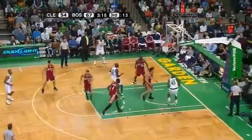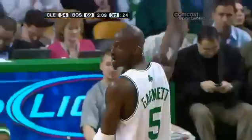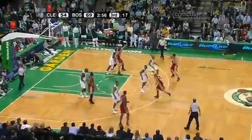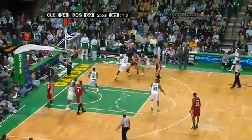Garnett, good pass. The no look from KG, and Perk, the beneficiary, he's got 8. Celtics have it up to 15, and it's getting really loud as KG leads the cheers. That was really well done. Celtics are 9 for 12 in this quarter.